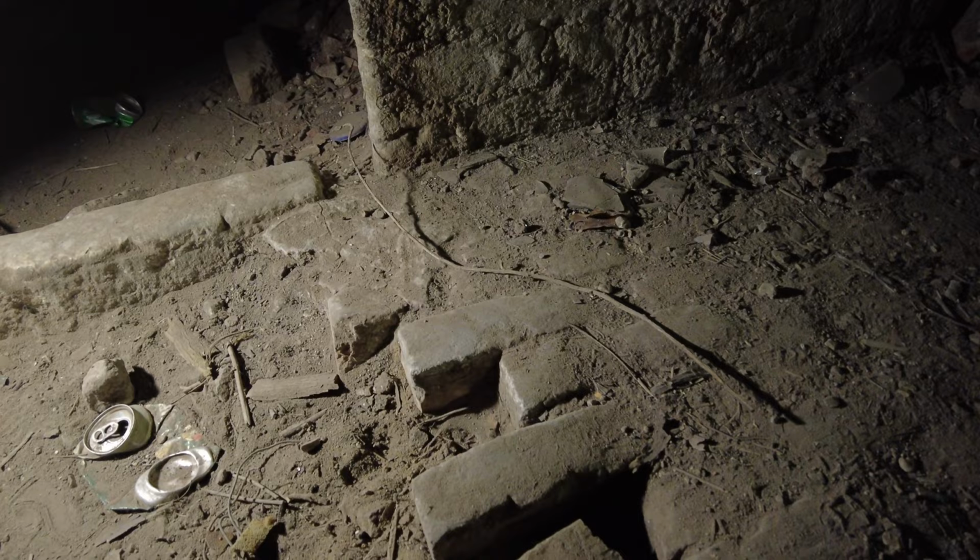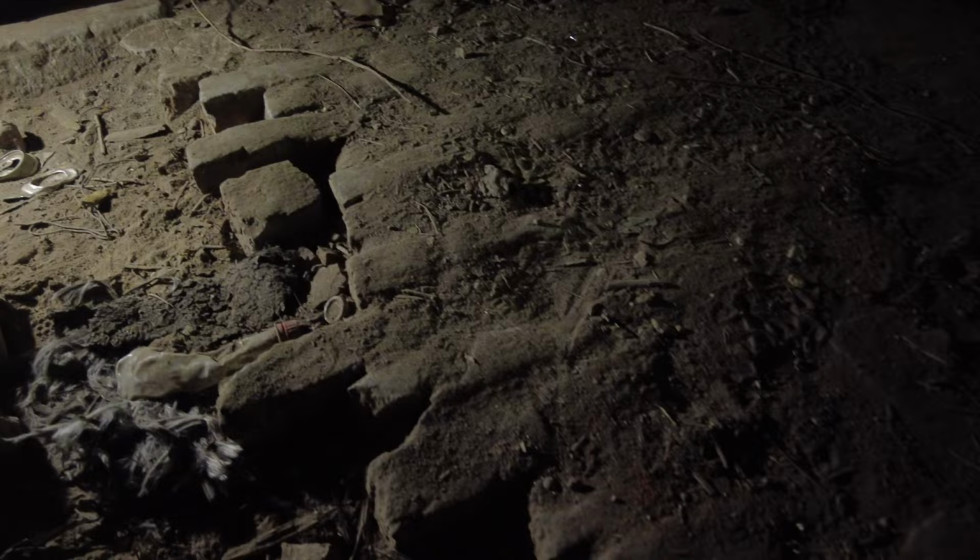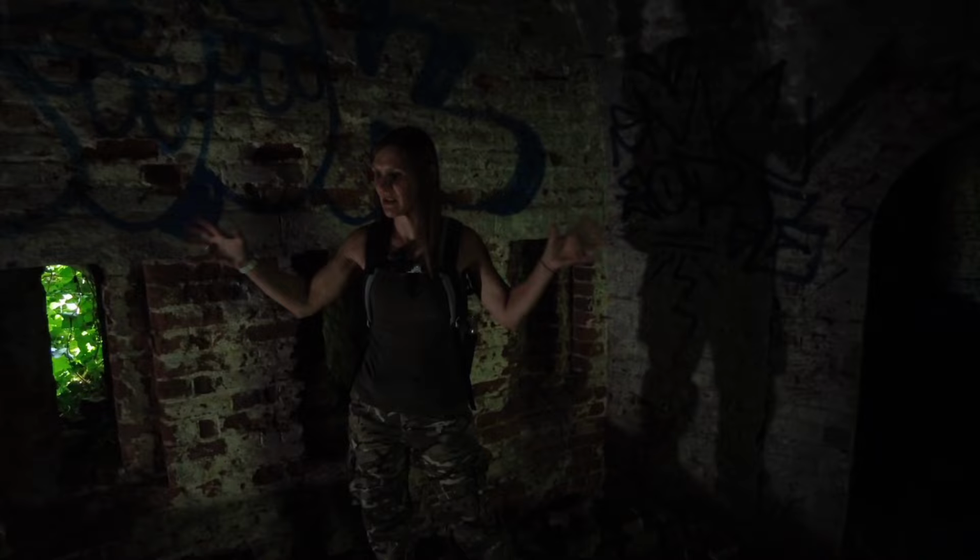And the reason why there's so much rubble all over the floor is because it would actually have been lined with a brick floor, and there's actually a little bit here still to see in situ. So there's actually quite a few little rooms off of this main compartment, and we're going to go through this doorway just here.